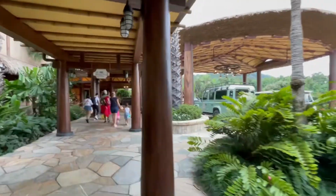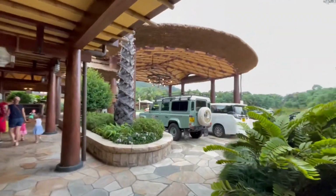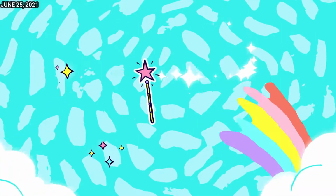So this is Explorer's Lodge in Hong Kong Disneyland. Welcome to the Nature TV. Woo!